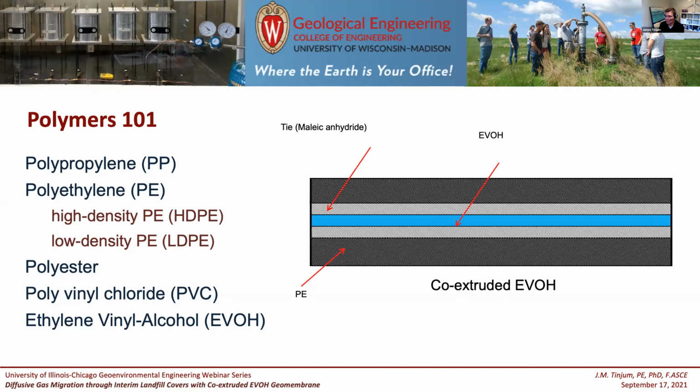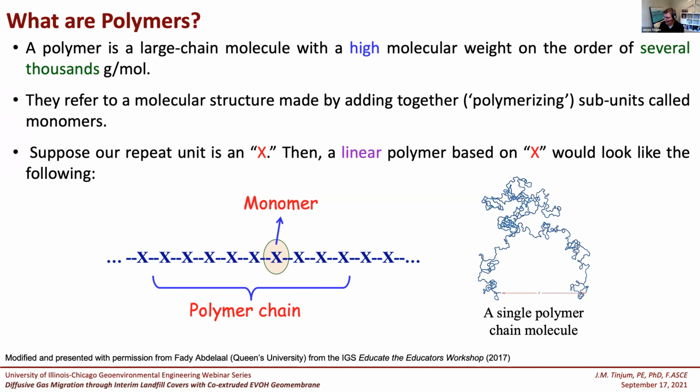Well, first, I just do want to introduce Polymers 101. As I had previously indicated, our industry has made great strides in the last 4 decades in the use of primarily polyethylene materials, generally single polymer materials, but there are other types of polymers, including polyvinyl chloride and ethylene vinyl alcohol. So let me just do Polymers 101 for a couple of slides. All right, and the next several slides are from colleagues of ours that was presented at the IGS Educate the Educators workshop about 4 or 5 years ago. And these are modified and presented with permission.